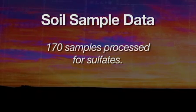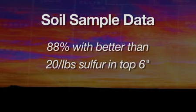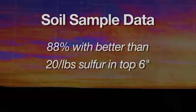We also look back at the sulfate test. About 170 sulfate samples came in, and of those 170 samples, 88% had over 20 pounds of sulfur in the top 6 inches. That's more than enough for any winter crop we're going to grow, whether it's wheat or canola. We can basically look back and see that with that drought, we've had a lot of water movement up from depth. As the water travels up, so do our mobile nutrients, such as nitrate and sulfur. So we've moved a lot of our nutrients from deeper soils up to that top surface. In a lot of cases, we have a fair amount of nitrogen and sulfur in our top 6 inches.